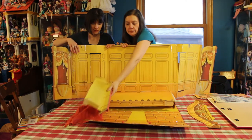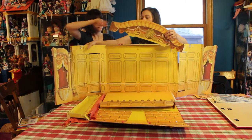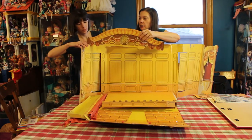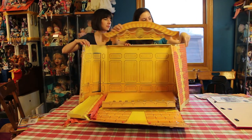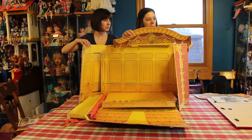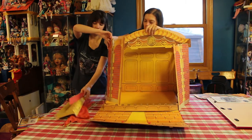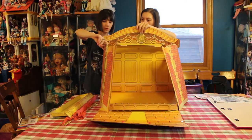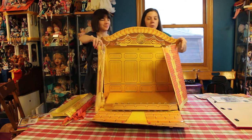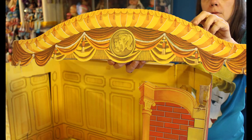So you have a curtain still. You have the top, which went like here to here. And it went, move that right here. And then it went like that. But like I said, it's in really bad shape. So we're not even gonna worry about that part.